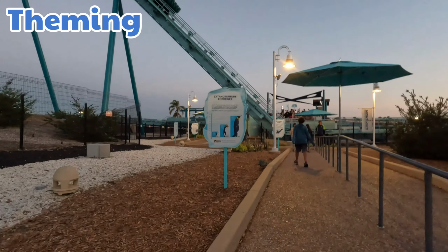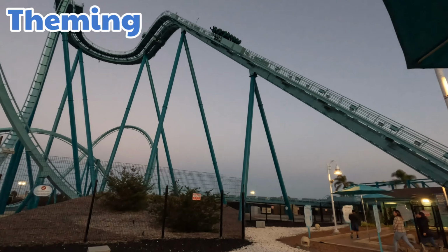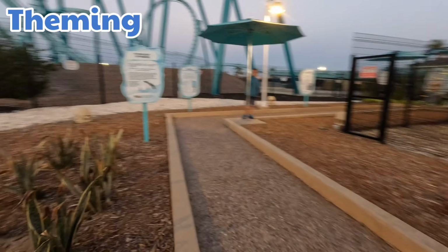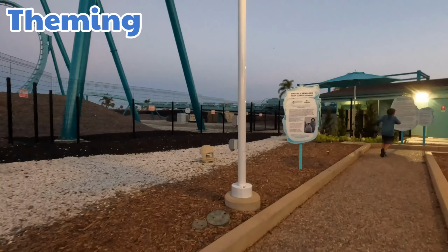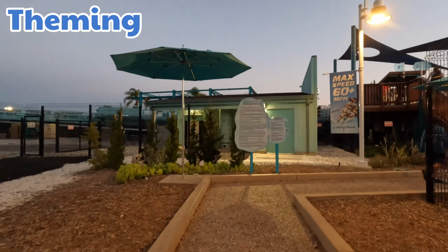There's just these posters that tell you about the emperor penguin and how you can help SeaWorld to donate to organizations that help save the emperor penguins and preserve their habitat and stuff. But other than that, there's really no theme for Emperor. It has a theme, but there really is no theming to that theme. So I am going to be giving a 4.